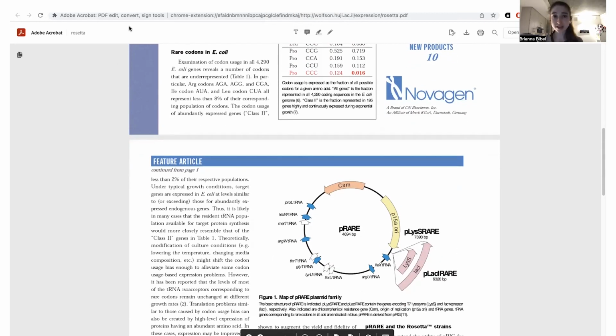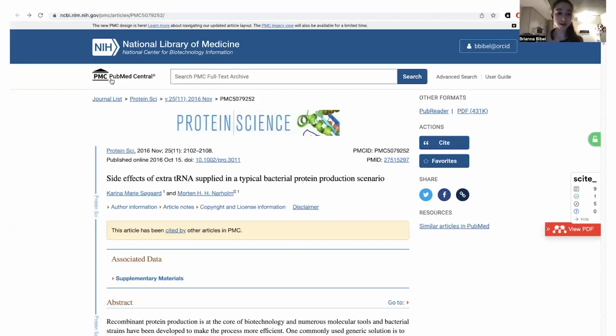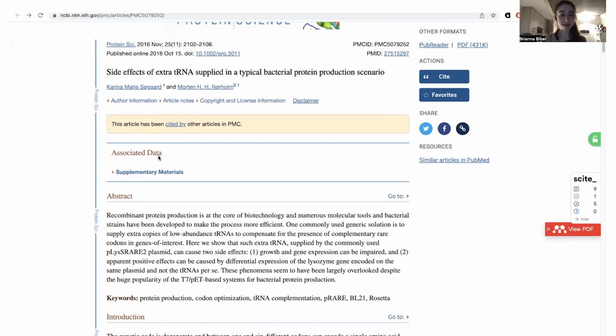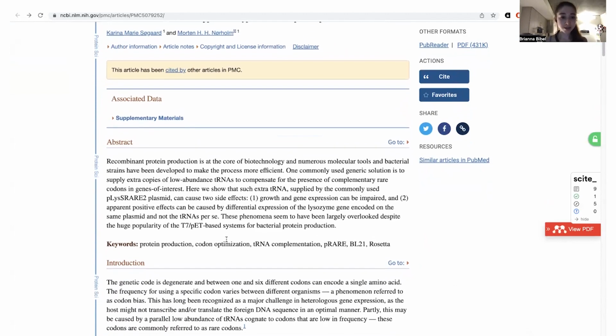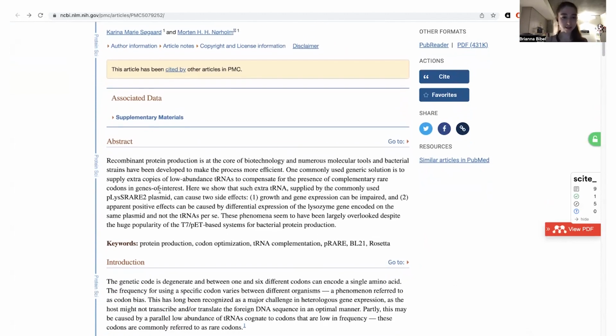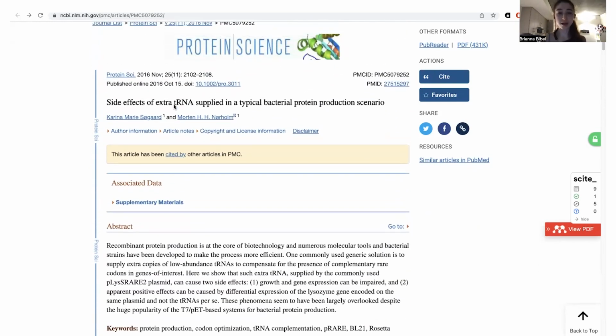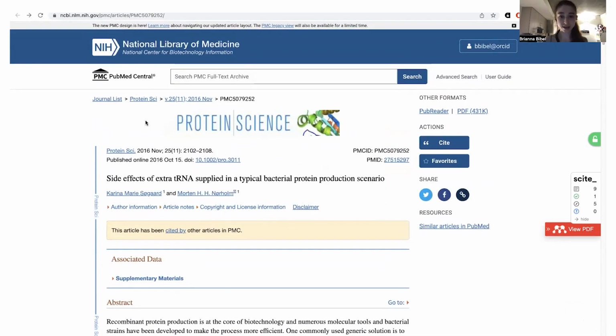I do not work for any of these companies. And I will say that someone was telling me today that apparently too much of a good thing might be a bad thing. Because you're not selectively increasing the expression of your protein, you could be increasing the production of other proteins that then might inhibit your protein, and there could be potential problems with this pLysS Rare 2 plasmid. I haven't read this in depth, but it's something I'll link to that someone pointed out to me.